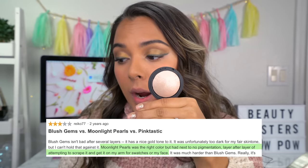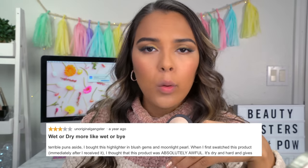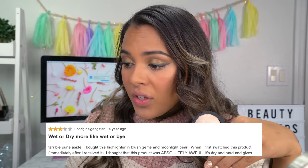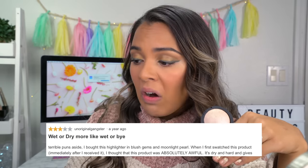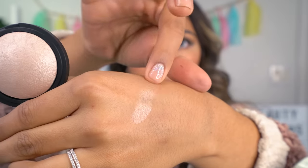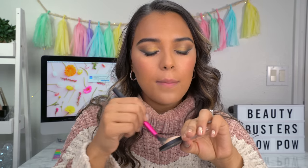Moonlight Pearl was the right color, but has next to no pigmentation. Wet or dry, more like wet or bye. Terrible puns aside, immediately after I received it, I thought this product was absolutely awful. So you guys will see the first swatch. Let's see how it is. I'm seeing color. I mean, it's not blinding, but it's pretty. So I'm gonna be using the Real Techniques fan brush. So let's see, I'm gonna pick up some product up in here. You guys will see firsthand.